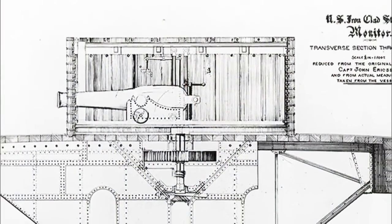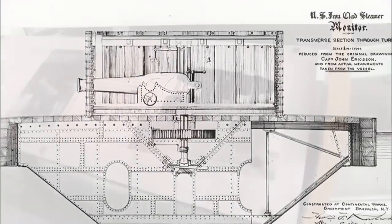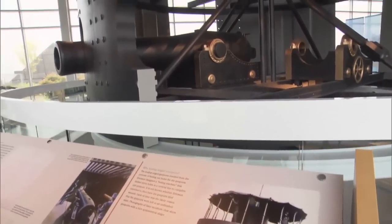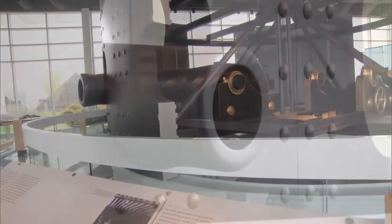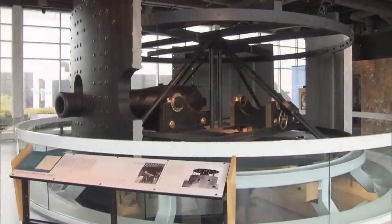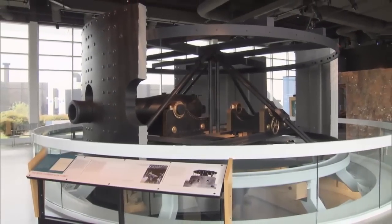All previous ships had guns in broadside and deck guns, pivot guns, but the turret could fire in any direction. Two guns, one could fire while the other was reloaded, moved back and forth on carriages inside the turret, which was covered in 8 inches of iron plating. Crew members looked out through small holes in the armor. It wasn't pretty, but turns out it worked.